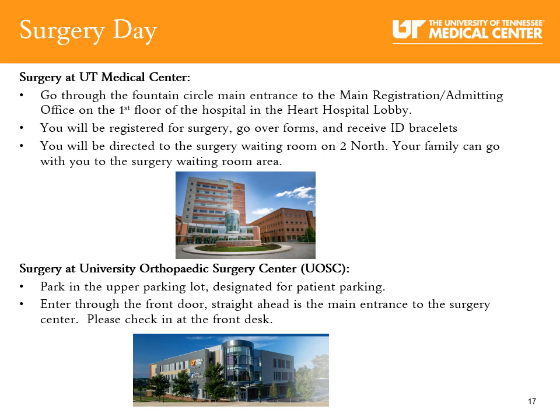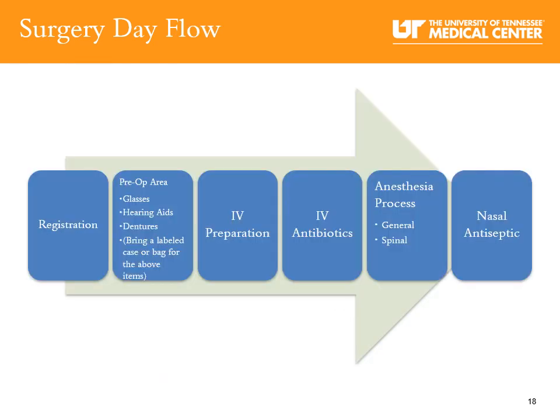If your surgery is scheduled at the University Orthopedic Surgery Center, park in the upper parking lot designated for patient parking. Enter through the front door and straight ahead is the main entrance to the surgery center. Please check in at the front desk. After registration, you will be taken to the pre-op area.